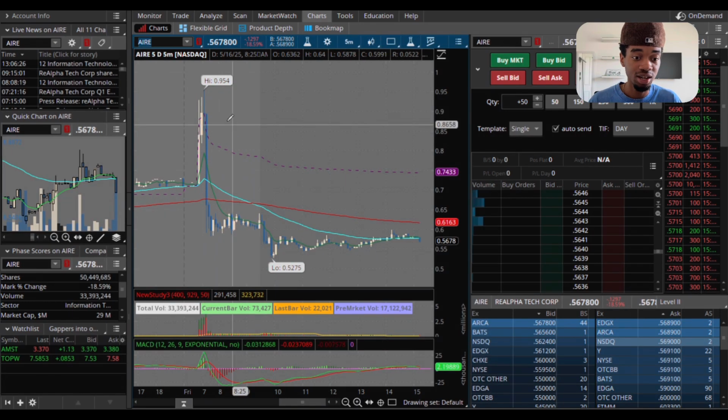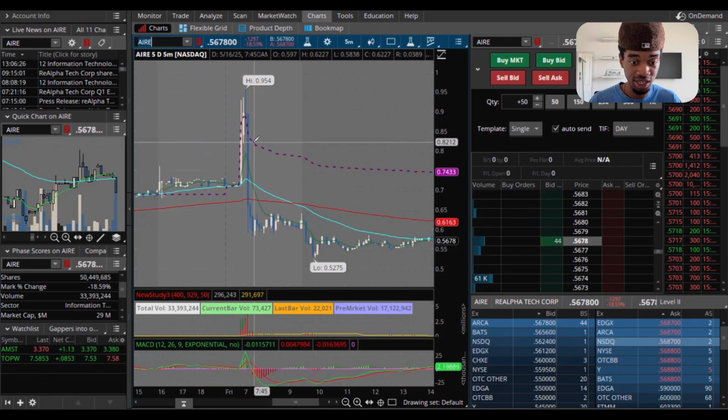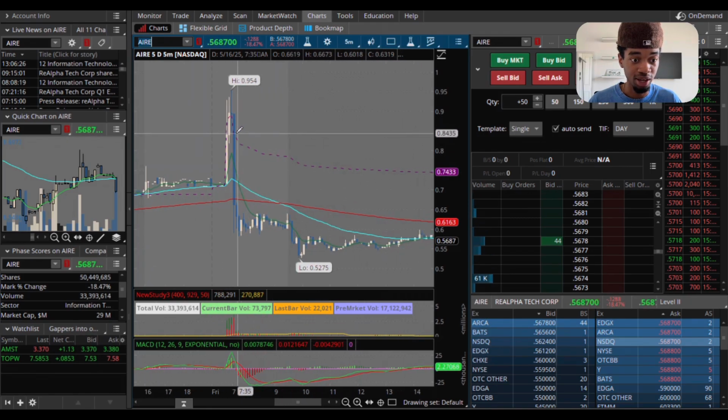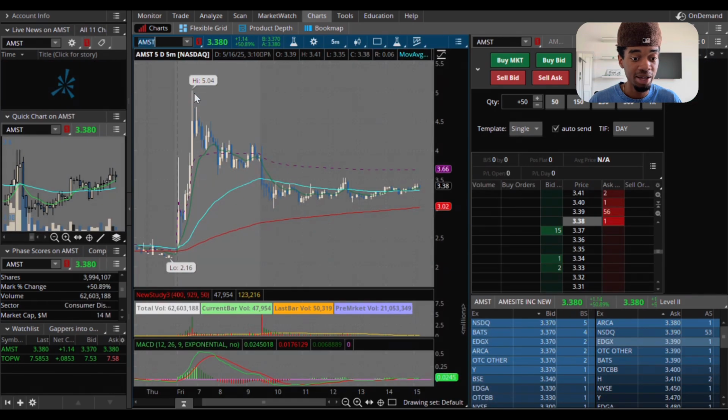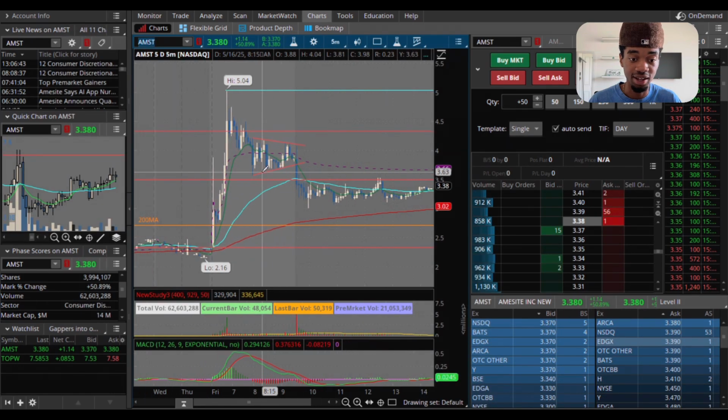There were some other stocks. If we take a look here, ticker symbol AIRE popped up. Nice little move for a penny stock, but then it immediately flushes and gives back more than what it gained. AMST was another one that I didn't have any luck with.